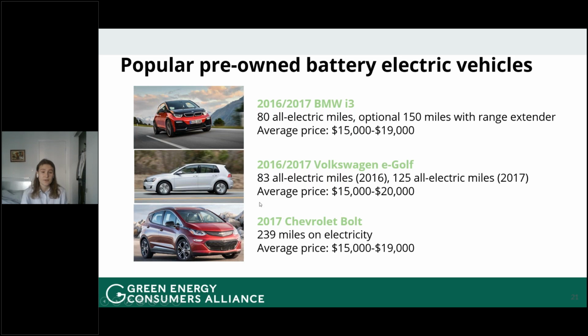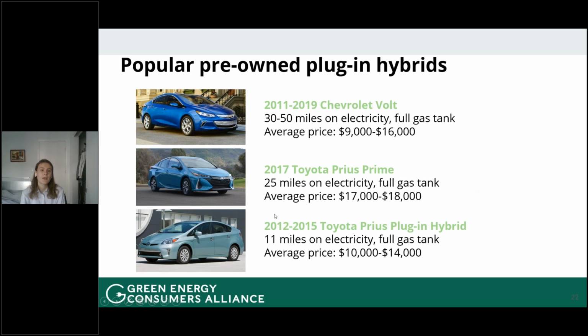So there was an increase in these cars available on the market. And so you can get them at a pretty good price. And it has kind of like the standard range that you expect of modern electric vehicles. 239 miles on electricity should support you for a lot of your driving. And the technology will only get better from there.